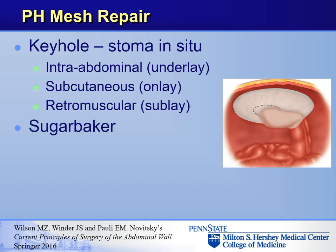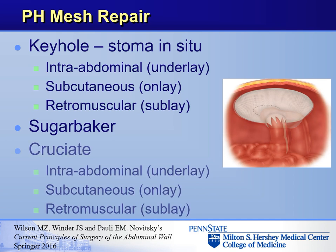A Sugarbaker repair is traditionally thought of as an underlay or an intra-abdominal operation where the bowel is swung around the lateral edge of the mesh. This results in no cuts or slits in the mesh that can open up or contract over the course of time, resulting in a recurrent hernia. As I said, this is traditionally an intra-abdominal operation. I'm going to show you some sublay options for doing this operation at the end of the talk.